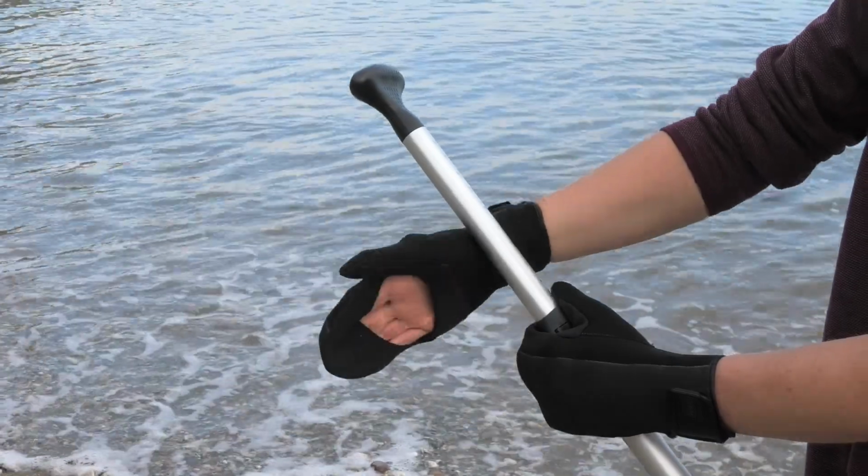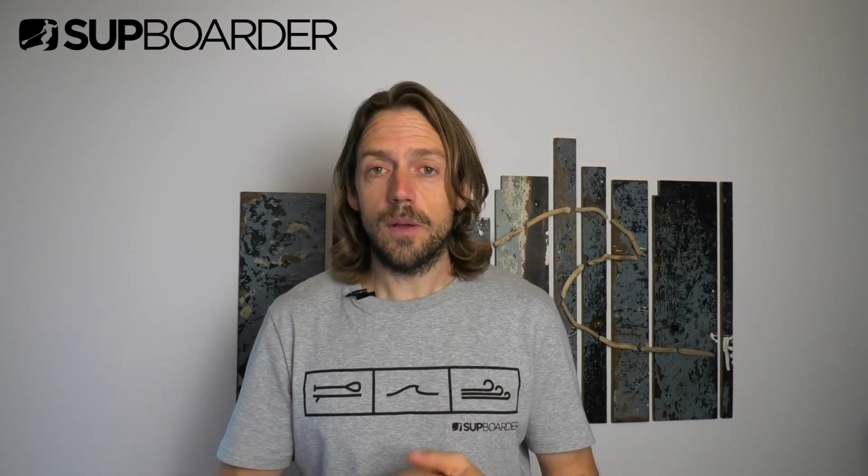If you're more recreation, touring, light paddling, where you're not moving so dynamically and using the paddle so aggressively, you could probably look at a normal base glove. But it's definitely worth trying to see if you get cramp in your forearms, and if you're wearing a glove, that's probably why you are.